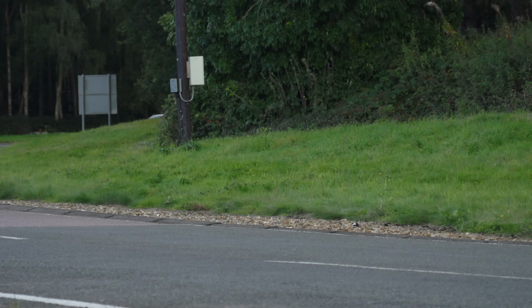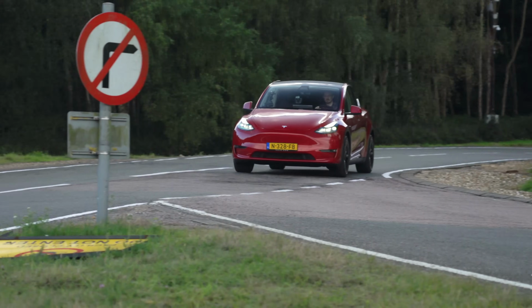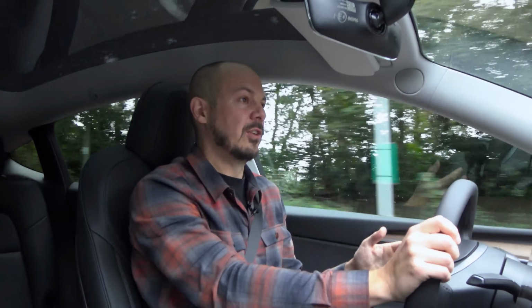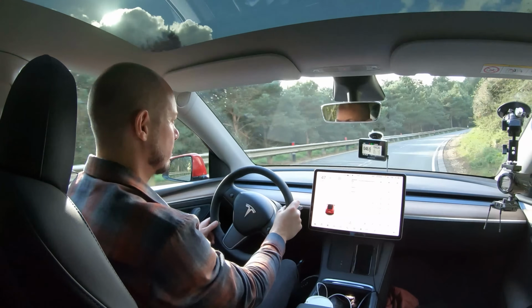Well, in many ways it's quite similar to the Model 3, so steering is really quick. You barely need to apply any lock at all to get the car to change direction. Now, some people think the steering in the Model 3 is too hyper, too aggressive.